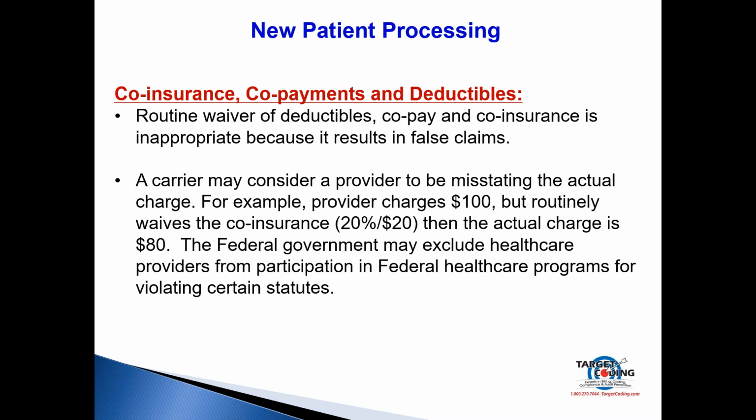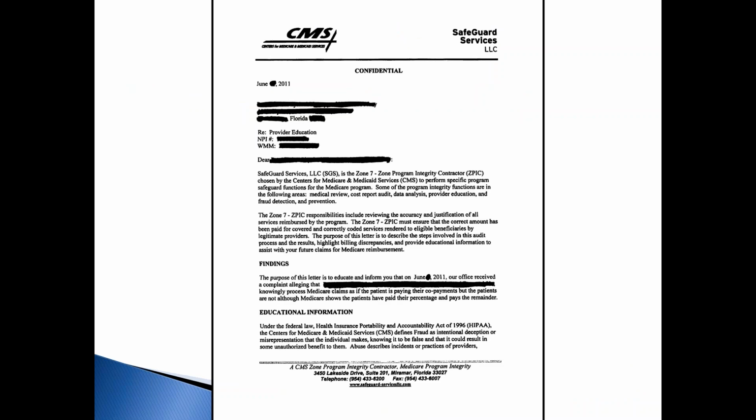Or, this patient has a deductible. We're not going to have the patient pay the deductible. We'll just accept the insurance payment as payment in full. Yeah, no, can't do that. You could be accused of violating the anti-kickback statute. Yeah, this doctor got a letter. It says the purpose of this letter.